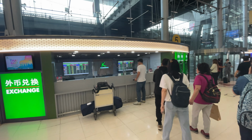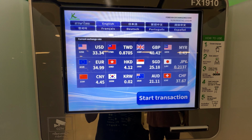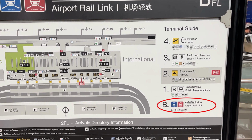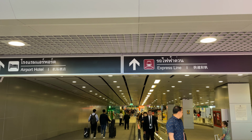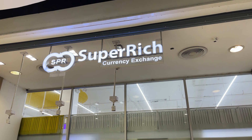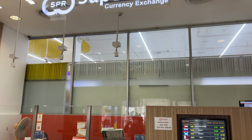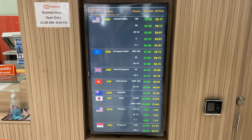Please do not exchange at the airport's arrival or even at the baggage claim, because you get such a bad rate. The best thing we can advise you to do is go downstairs in the airport arrivals, go all the way down, and in the back you can see a few stands. They have the best exchange rate. And even in the city itself, you have, for example, Super Rich, which we love to use. They have one of the best exchange rates, and they don't ask any fee. So you just go there, you change your money, and you get a pretty reasonable rate. And don't forget to bring your passport, because no passport, no money exchange.